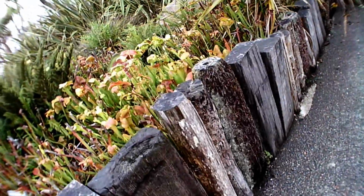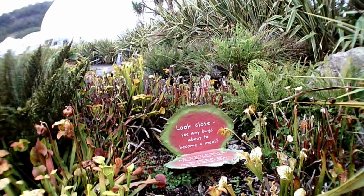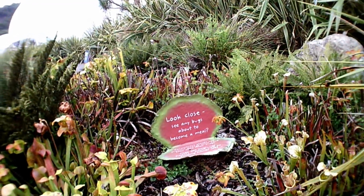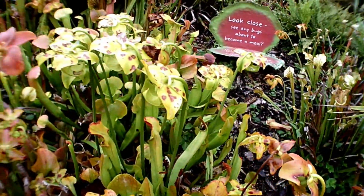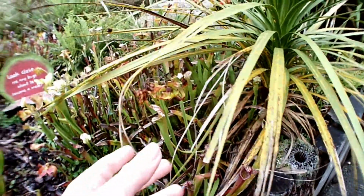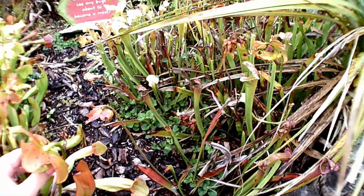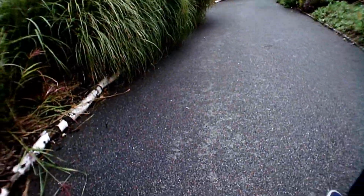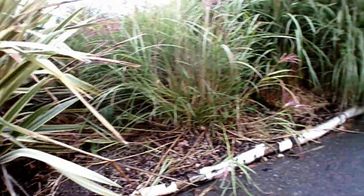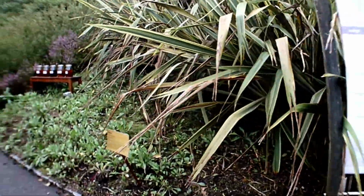We're going this way or are we going back? No, this way. Look, see any bugs about to become a meal? There's a fly there. These go down, I think, to suck the bugs in. See the thing that you took off, babe? That got seeds in it. They should have left it, but it dropped by itself.